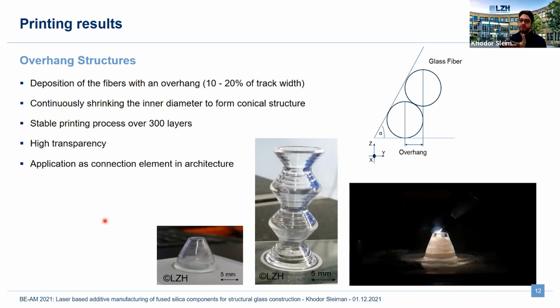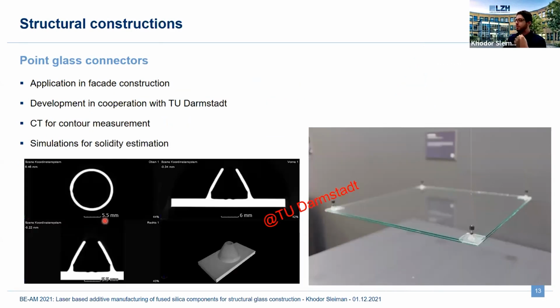And these conical structures could be used in architecture for point glass connectors, which we actually showed at Formnext at the beam stall. Yeah, with the cooperation with TU Darmstadt, like Professor Knag already mentioned.